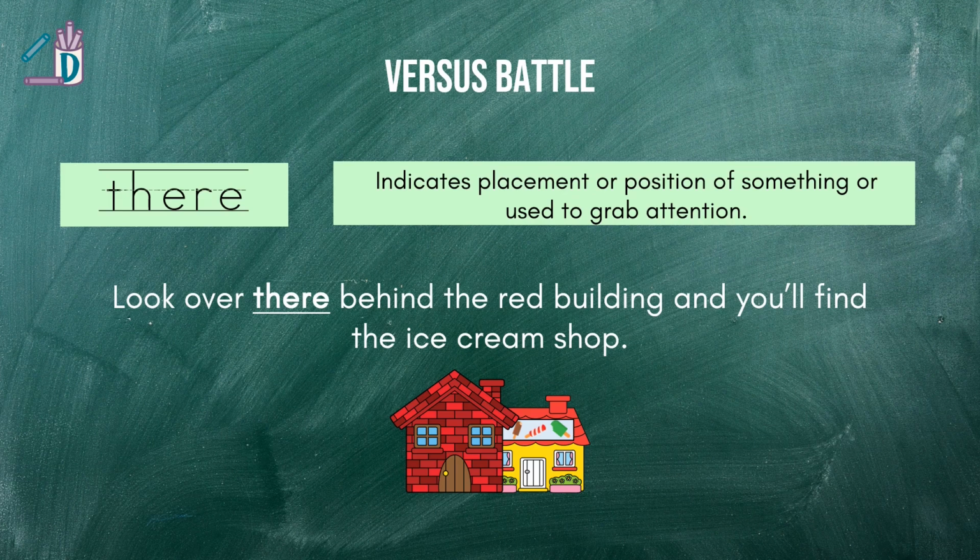There, T-H-E-R-E. This indicates placement or position of something, or it's used to grab attention. Look over there behind the red building and you'll find the ice cream shop. This spelling tells us the ice cream shop is located or positioned behind the red building.